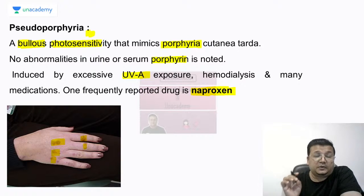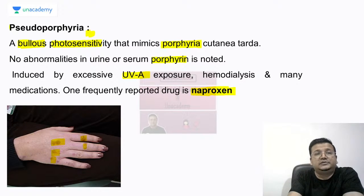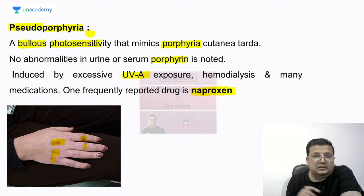Clear? Pseudoporphyria. Understood? What mistake you can commit? So when you are studying porphyria, never forget to remember pseudoporphyria. I hope now you remember pseudoporphyria, a condition that resembles porphyria cutanea tarda, bullous lesion, but actually it is a photosensitivity. Naproxen is one drug that you have to remember. So clear? Avinash, and Murli and Sunshine. Understood?